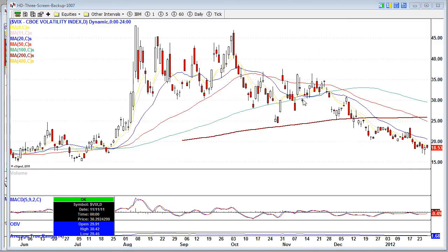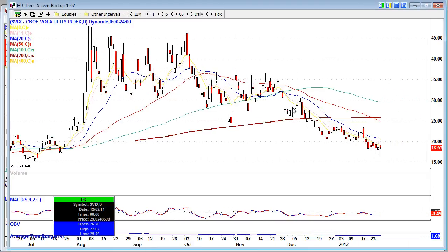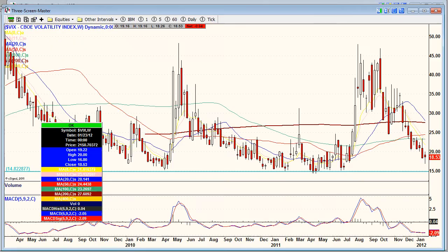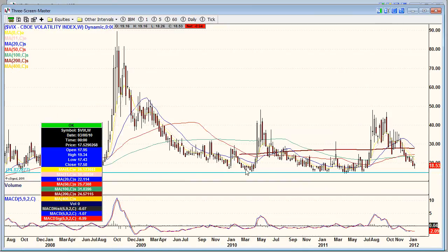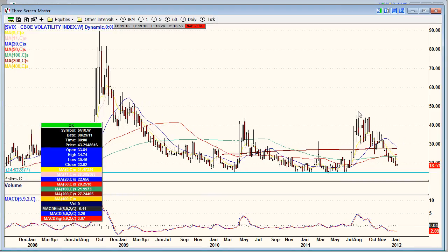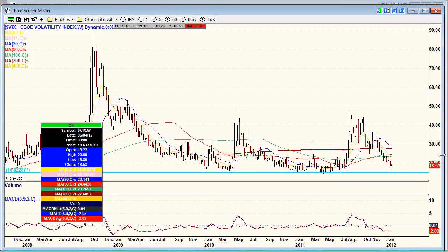I want to look here at the VIX. If you look at the VIX, it is very, very low right now. We're below 20. We're at 18.54. That is a very low point on the weekly chart. Wow. You know, we pull back, and then the markets fall out of bed. We pull back, the markets fall out of bed. We pull back. I mean, we're way pulled back right now.